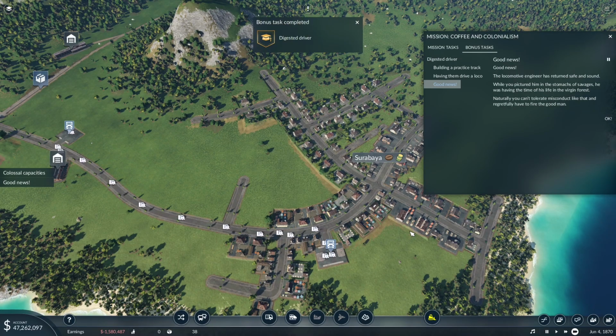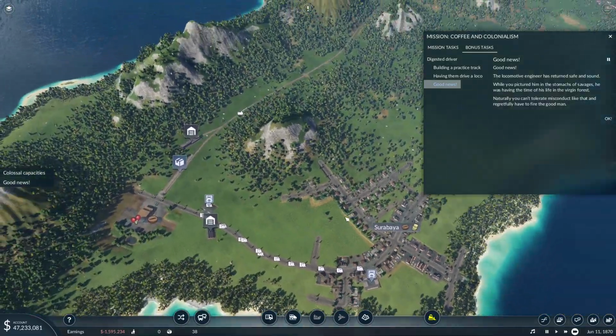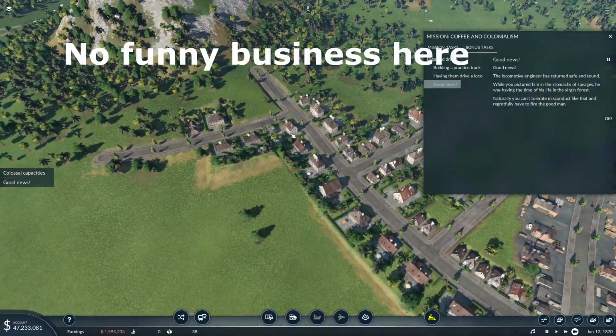Good news! The locomotive engineer has returned safe and sound. While you pictured him in the stomachs of savages, he was having the time of his life in the virgin forest. Naturally, you can't tolerate misconduct like that, and regretfully have to fire the good man.